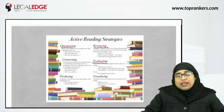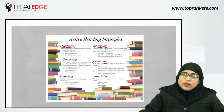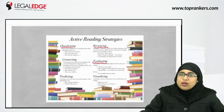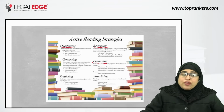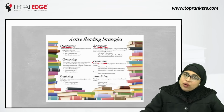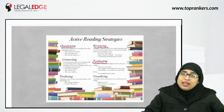And if you're studying something about the business cycle, you can relate that topic with any business. How does it work? How does it function? Isn't it? That is the best way of getting completely involved with the topic. And if you are involved, then your understanding will be way better than anybody else's.